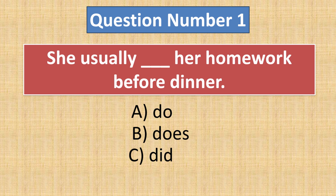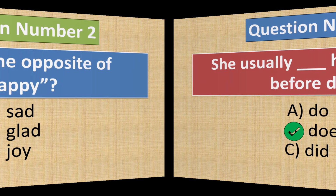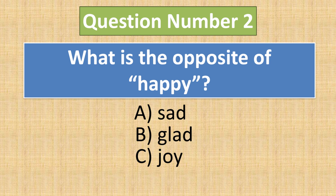Question number 1. She usually dash her homework before dinner. A. Do, B. Does, C. Did? Question number 2. What is the opposite of happy? A. Sad. B. Glad. C. Joy.